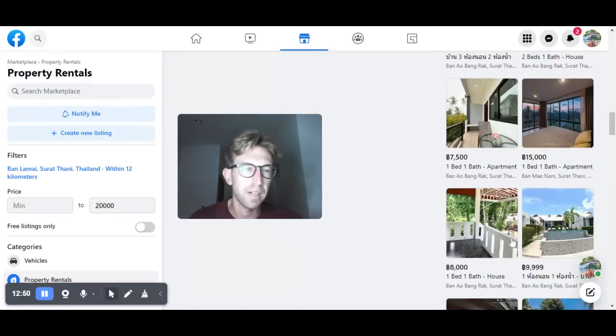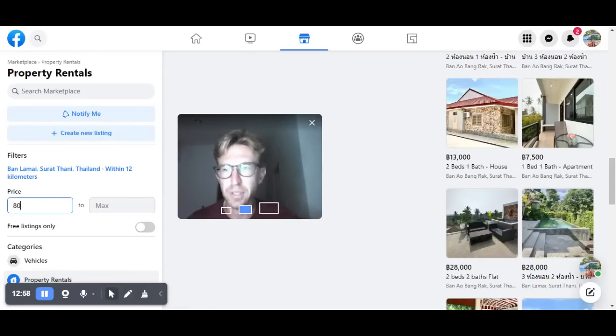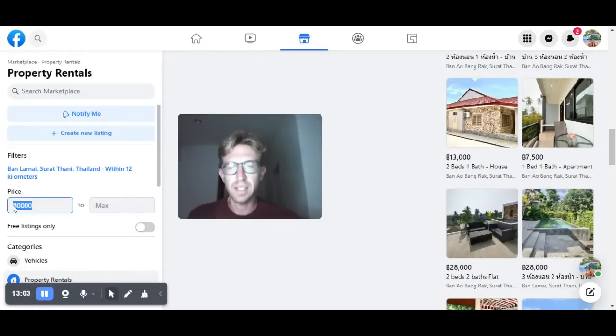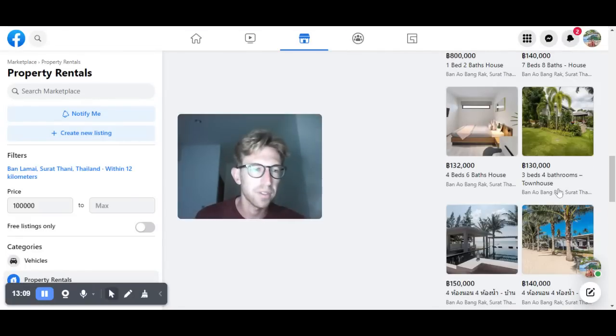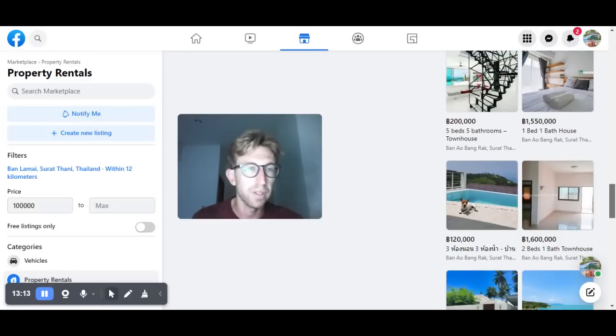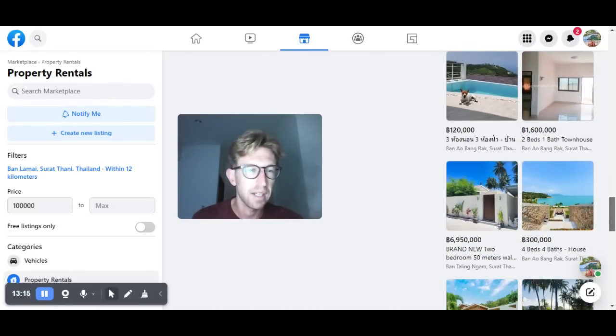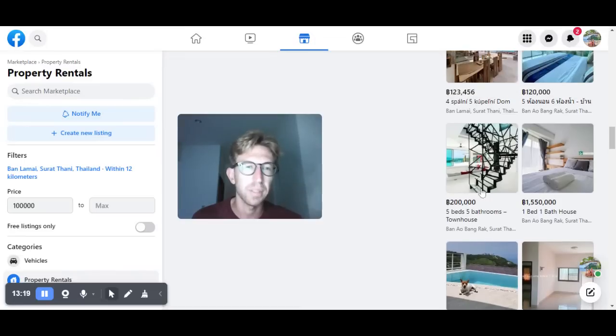If we wanted to find something, let's just say we remove the price limit or we up our budget a little bit. I want to show you what some really nice houses in Samui look like. So let's say more than 100,000 baht per month. That's roughly 3,000 US dollars. And now this opens it up to some really stunning properties on the island. You can find just incredible places here.